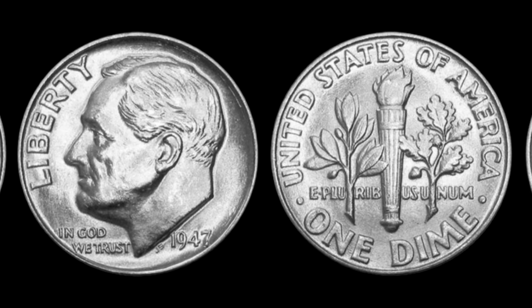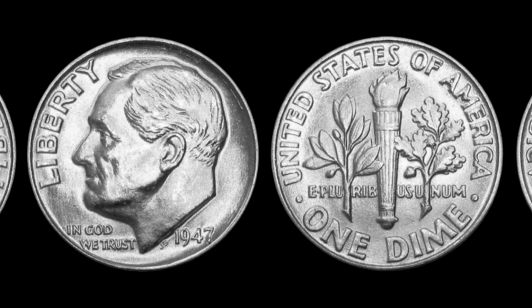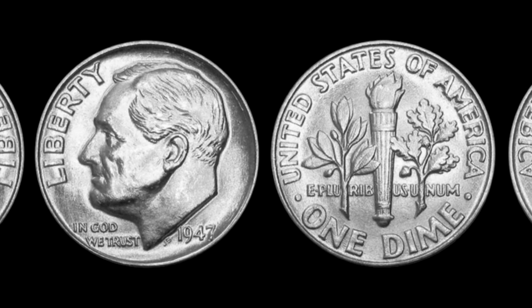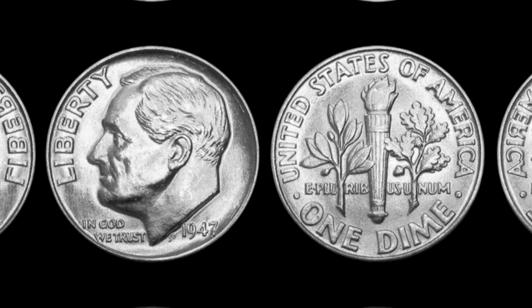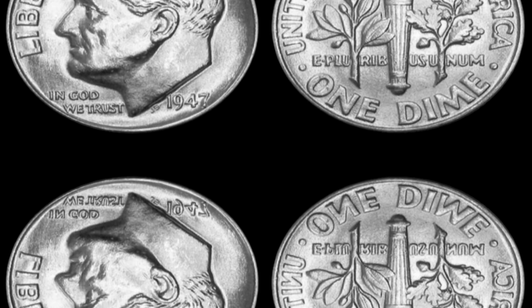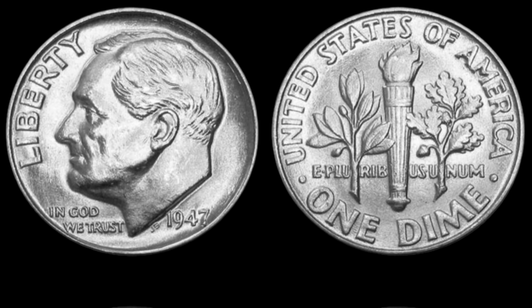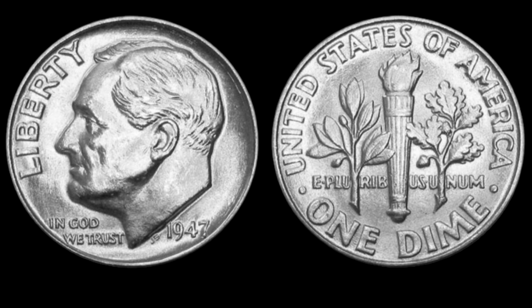And as we all know, rarity in the coin world means higher value. So, why is this coin selling for up to $70,100? There are a few key factors that make this 1947 DP dime so valuable. As I mentioned, the DP mint mark was a minting error, and only a few coins with this mark are known to exist. That alone makes it a rare collector's item.